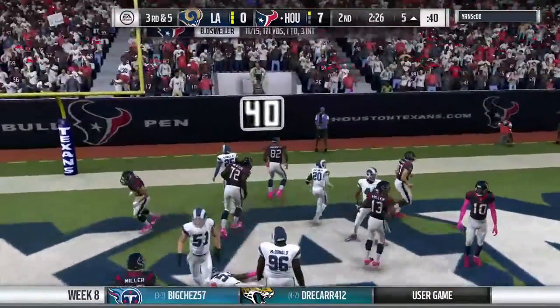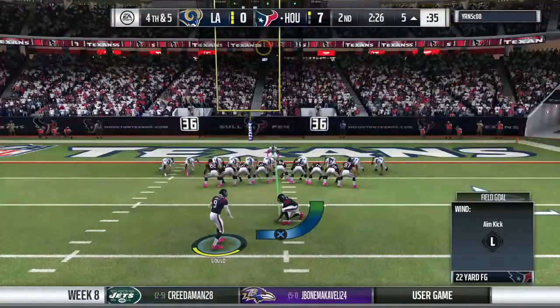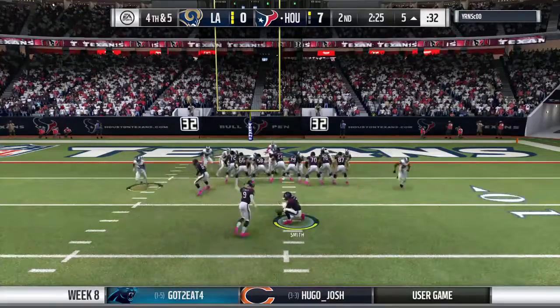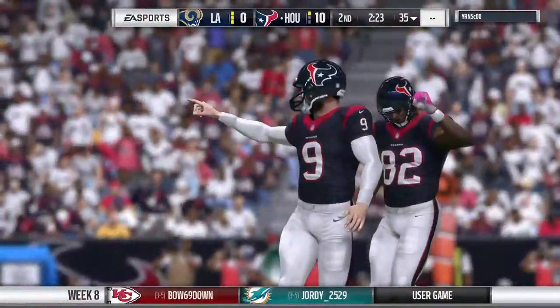And that is incomplete. The Pro Bowler DeAndre Hopkins, the intended receiver. And it brings up 4th down. Now the Texans are going to call on the field goal unit. From the right hash, and this one just a chippy. And the 12-year veteran knocks it right through. And the lead moves to 10-zip.